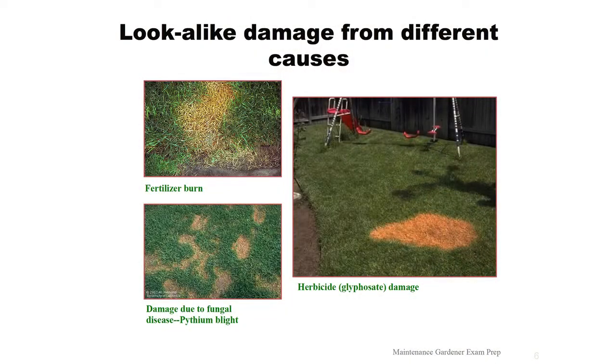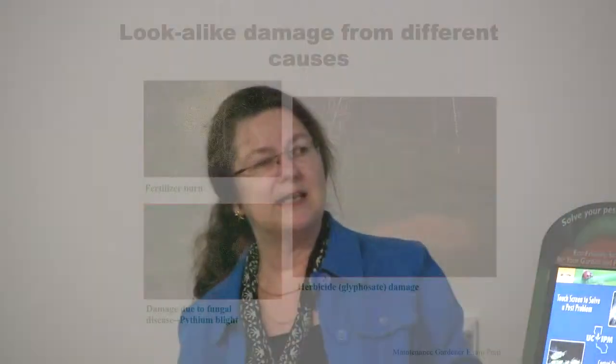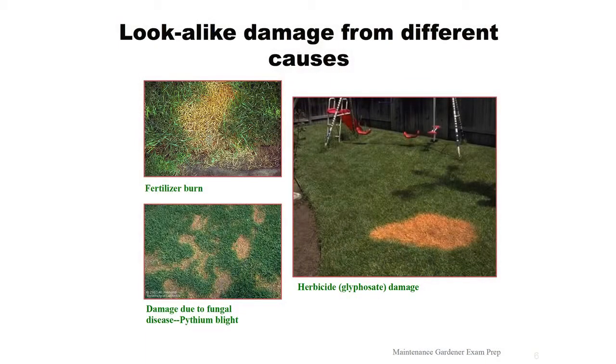So here we have some brown spots, fertilizer burn. One of the very common reasons next to bad sprinkler systems. Bad sprinkler systems is the number one cause of brown spots. Fertilizer burn, you put too much on it, it'll kill the grass or burn it back. And so that's why you want to measure it properly and spread it evenly. This one is glyphosate damage, so oops, somebody spilled the Roundup. But there are some fungal pathogens. So sometimes you do have fungus or insects.